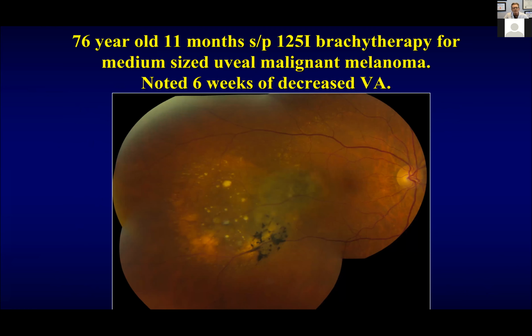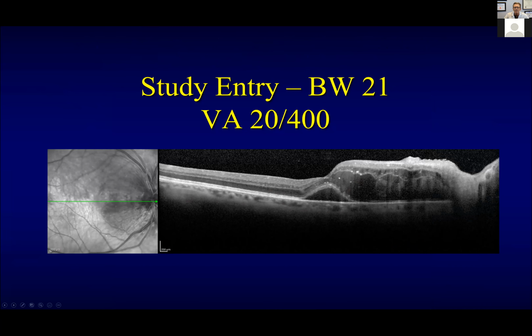So this is the eye of a 76-year-old who was treated 11 months ago for the malignant melanoma temporal to the macula. You can see the brown pigment, and the patient noted a 6-week loss of vision in the eye. Now, we would rather you come to us immediately when you notice a decline in vision, but this patient came at 6 weeks. And this is what an OCT looks like. You can see that it's actually very thickened, and that thickening is due to the diffuse leakage, what we call edema, from the radiation retinopathy or maculopathy.